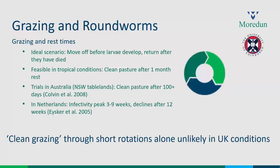So when it comes to grazing and rest times, we think back to those larvae on the pasture that develop and then have a limited food supply before they die. What we're hoping for in an ideal scenario is to move our lambs off before the larvae develop and then not move them back onto the pasture until those larvae have died. And in some parts of the world, this is really achievable. In Brazil, for example, the studies show that within 3 weeks of moving lambs off a piece of pasture, it will essentially be clean grazing again. So by the time you move back on, it's just clean grazing. So that's really great for them.